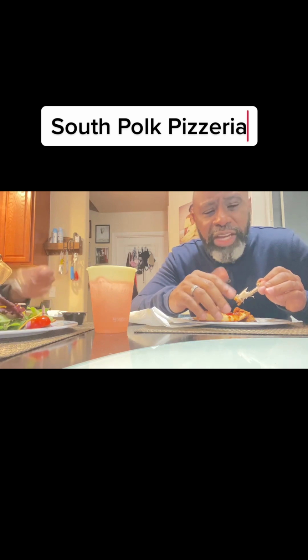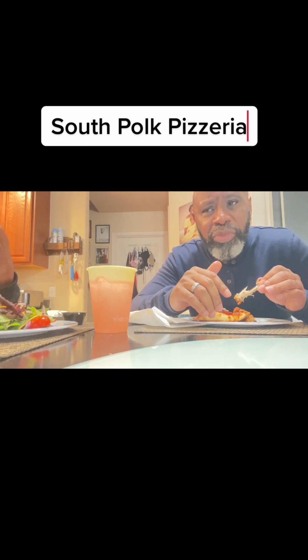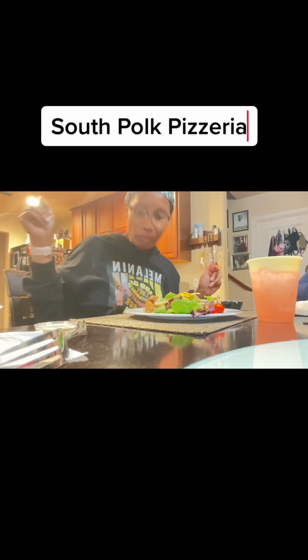The only other comparison I can tell you on their pizza is if you ever had E. Fratelli's, which up until now was my favorite pizza. But South Polk Pizzeria, yeah, their pizza is better. This is good. And it's drivable to from my house.